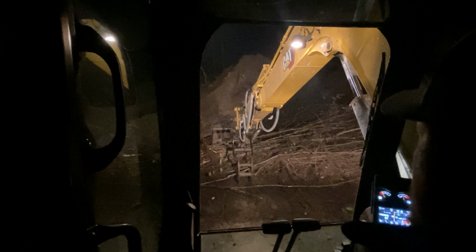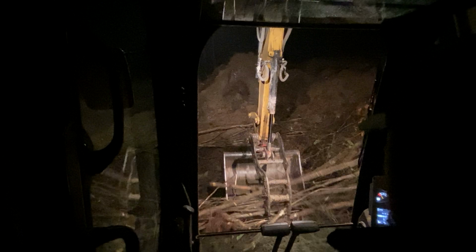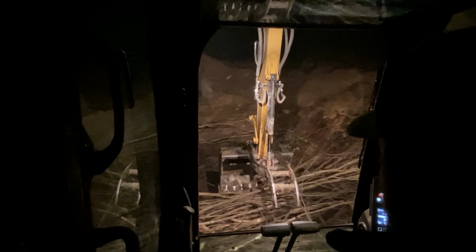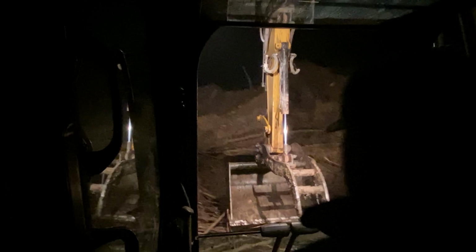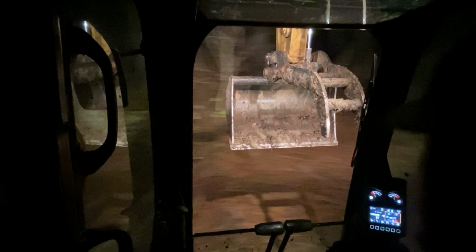Now, what I think I'm going to do, and I shouldn't push them out the way, I think I'm going to set those right there and drive across them. Work with your stuff, not against it. If you've got an option to use something, freaking use it.